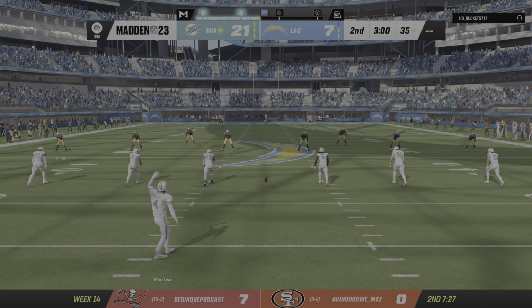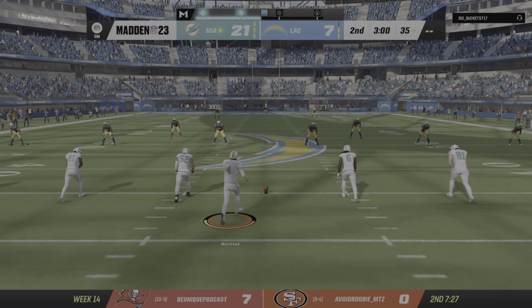Morstead out now following the touchdown to kick.